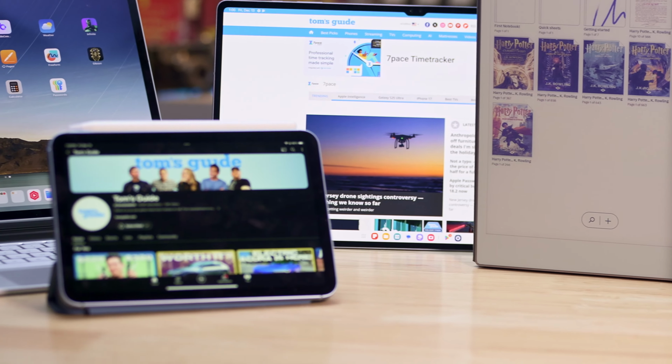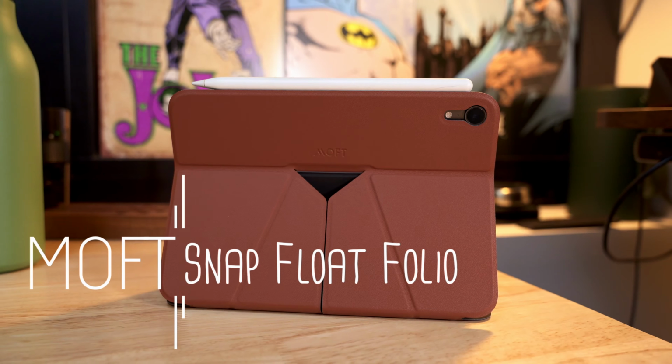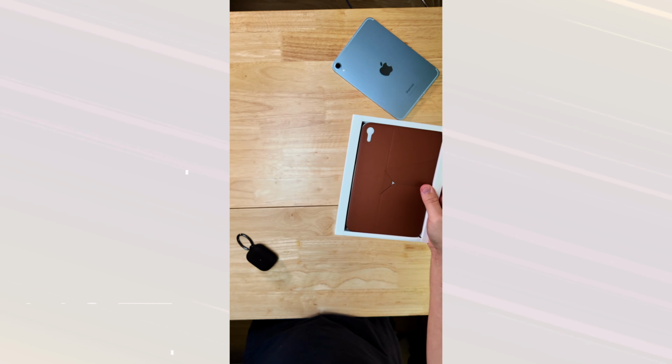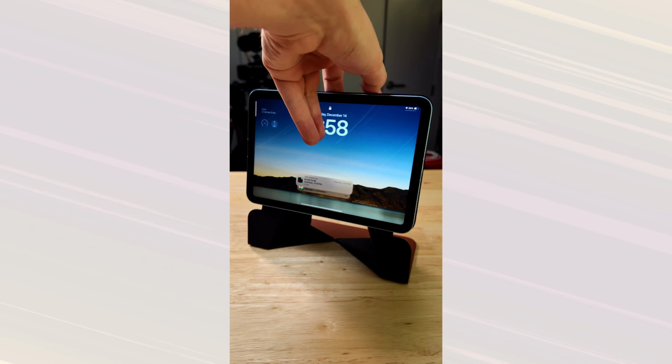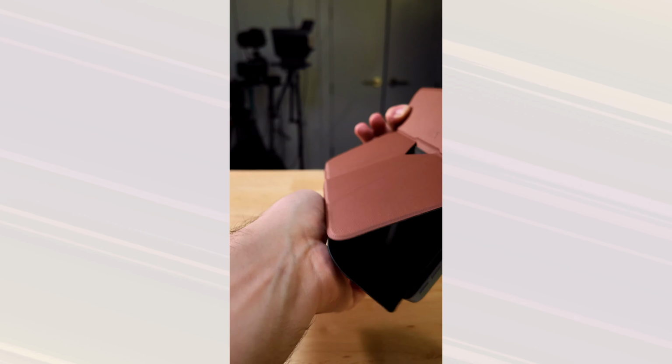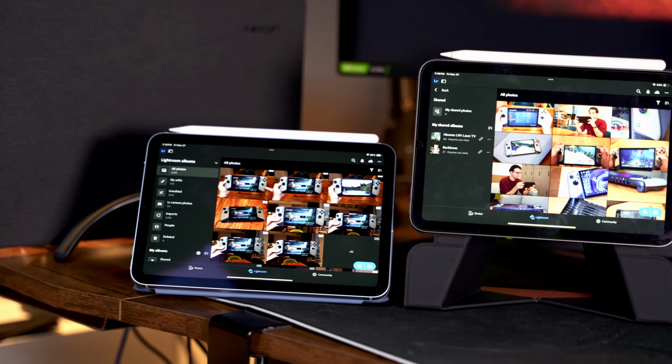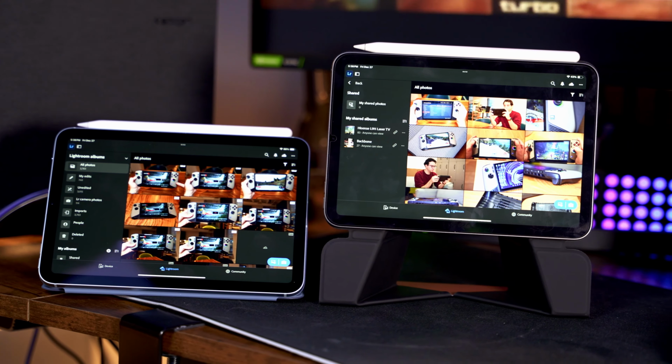And something that actually helps take that to the next level is getting a case like this, the MOFT Snap Float case, which I've been using a lot recently. You have these really cool cutouts that transform this origami style to switch into multiple viewing angles for reading, typing, or even watching content. I think the leather finish also adds a nice premium touch, and although heavier than Apple's folio cover, it could be a worthwhile trade-off for that additional functionality.